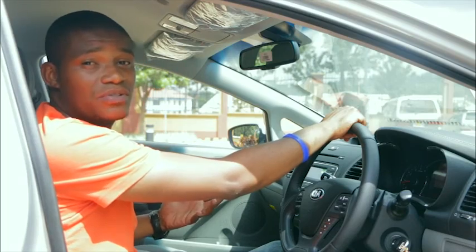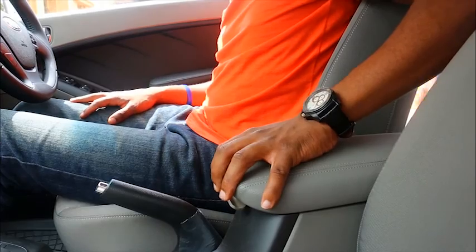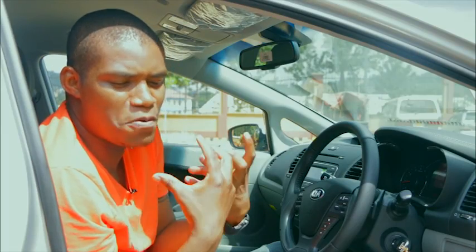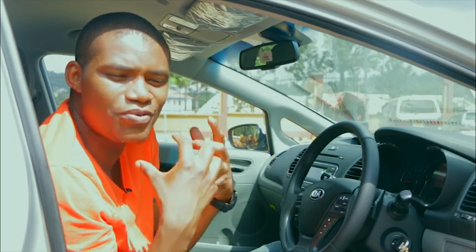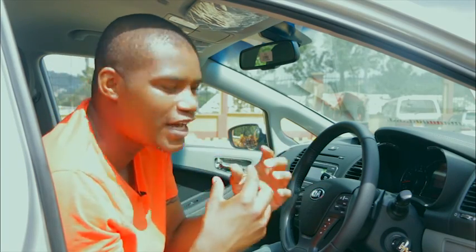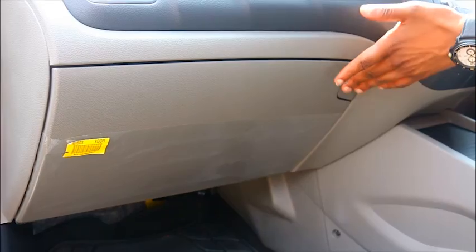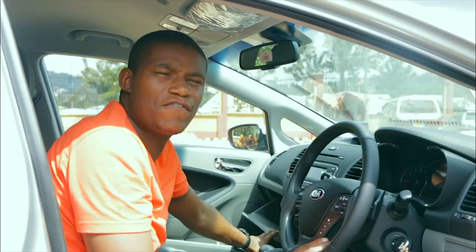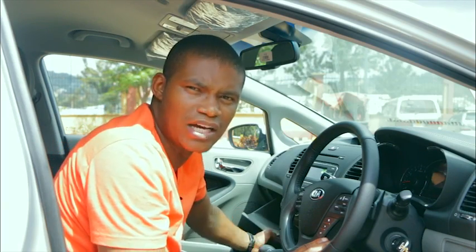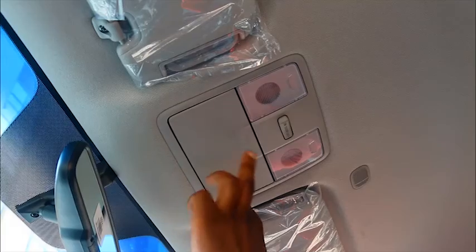Now, one of the things the Cerato does, of course, is the armrest, which, by the way, moves for comfort. But one of the most interesting things is if you're one of those people who prefer going to work and having a drink later on at work and you want your drink to keep cold, it's got a glove box which actually cools drinks. Yes, it's right here. You can have your drinks in here and cool them. So you can actually leave home with juice that is not cold, and an hour down the road, your juice is very cool.